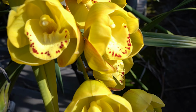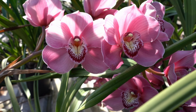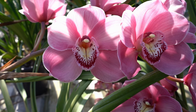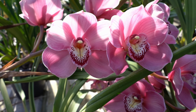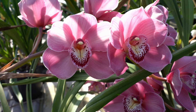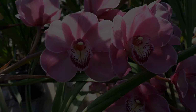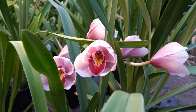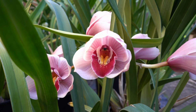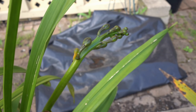Sorry, this is a bit out of focus. A good pink, but nothing to get too excited about. Look at the stunning lip of this one. These are absolutely the last spikes of the season.